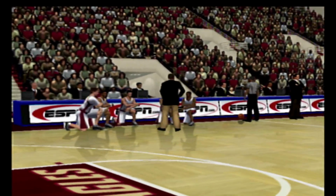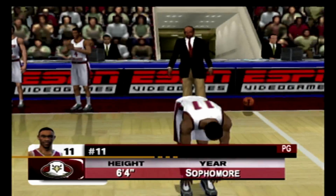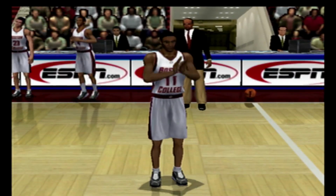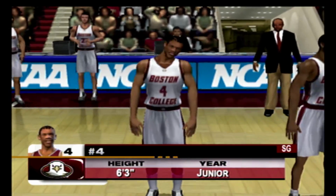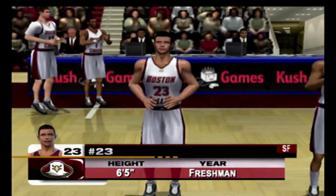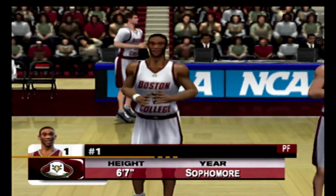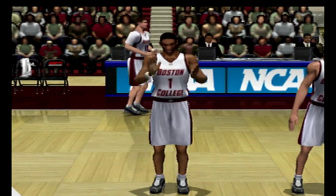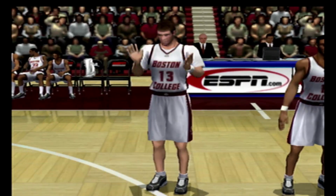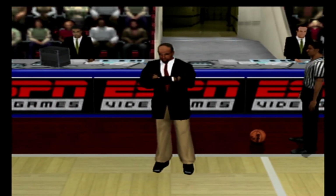Ladies and gentlemen, we go now to the floor for the starting lineup for your Boston College Eagles. At guard, at 6 feet 4 inches, number 11. Also at guard, 6'3", number 4. At forward, 6'5", wearing number 23. Also at forward, at 6'7", number 1. At center, at 7 feet, number 13. Your head coach, Jerry Hamilton.